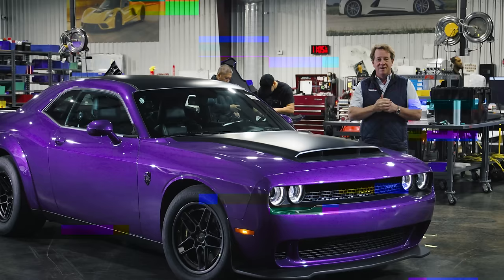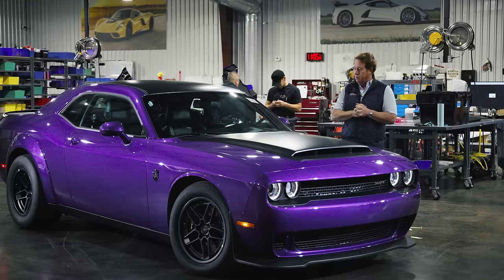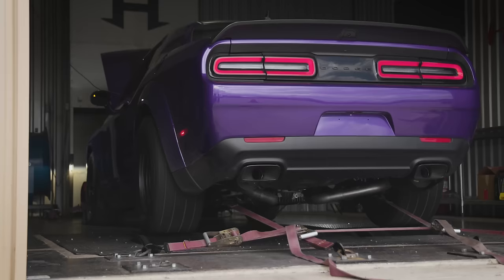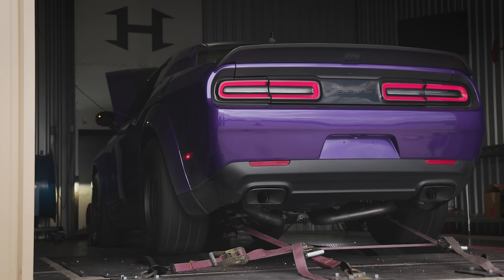It's been a little while since I've been on a YouTube channel, and I've got something really exciting that I want to share with you today. This is our freshly delivered Dodge Demon 170. We thought about, okay, is this a car that we want to modify? It's collectible. They're not going to build very many of these. I'm like, but that's what we do. We make fast cars go faster, as we used to tell our kids when they were little.